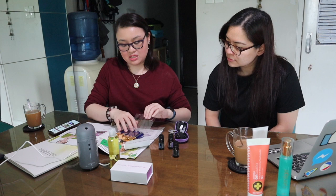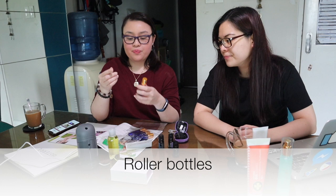Ito yung what you would probably usually see. So this is the roller bottle that people usually use to dilute. So let's say, for instance, if you want to have a mix, parang let's say 5 to 20 drops. This size of a bottle is 10 ml. So 1 ml is usually around 20 drops. So you would think that kunwari, for one bottle of this, 200 drops.